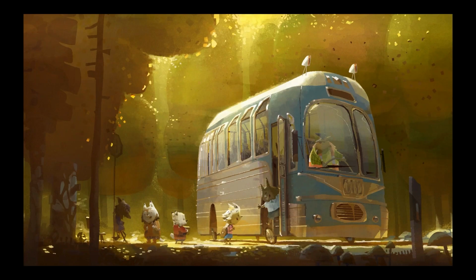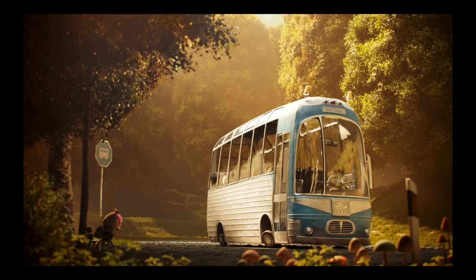Next I want to talk to you about the environment. So this is again an amazing painting of Toby, who developed this environment just with one painting. This was our only painting of the whole environment, and out of it we started producing the scene. So this is the final image out of the movie.